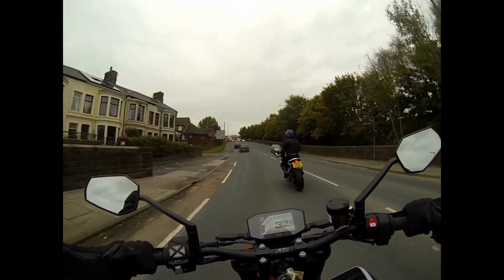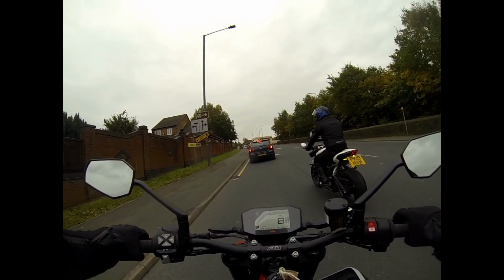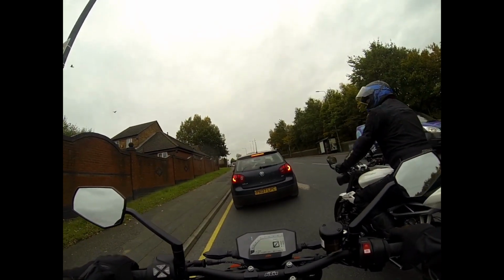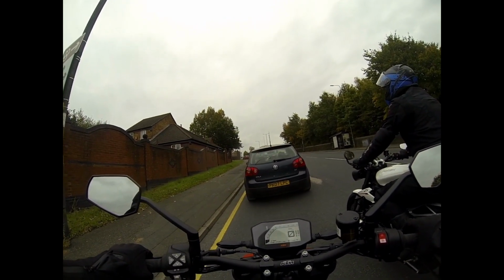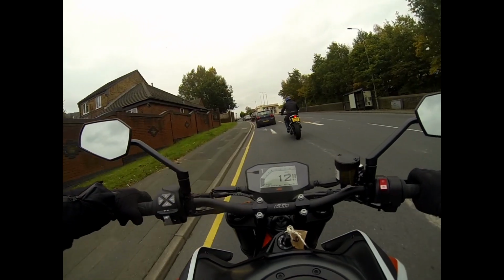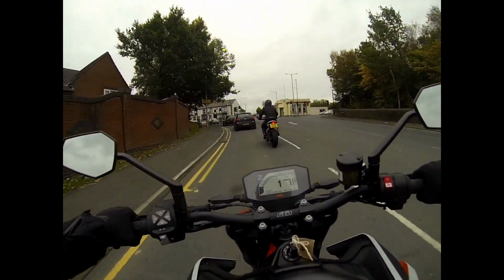Oh, it's got some poke, this thing. Damn, son. Oh, that dog doesn't like me. Awkward. Yeah, took the 790 out around the Lake District. That was pretty good. Really enjoyed that. And since then they brought out the 890R, so that's what I'm on.